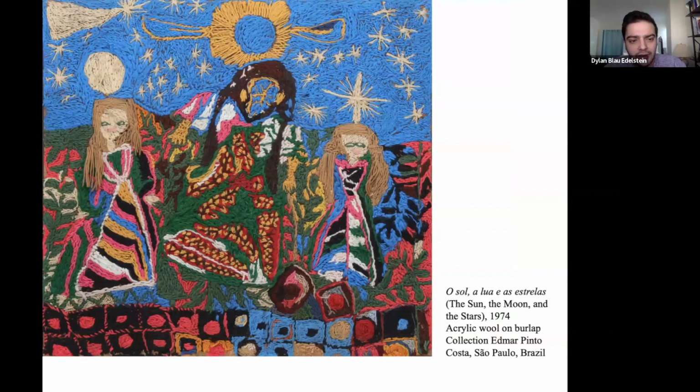Another work that was created for a specific member of this family was created for Regina, who's someone I was able to interview this summer on the occasion of her wedding. Madalena gifted her this work. She named it The Sun, the Moon, and the Stars, particularly with the idea that these celestial bodies would guide her on her path forward. She said, para que iluminem o seu caminho.